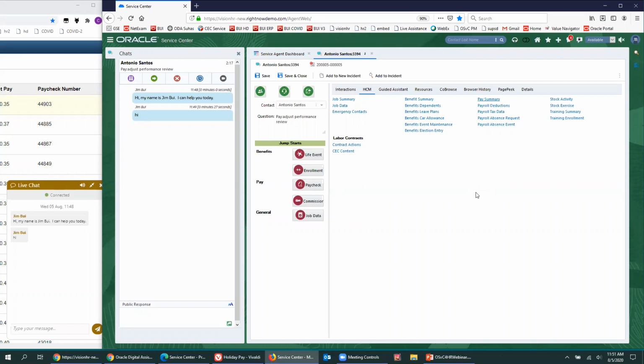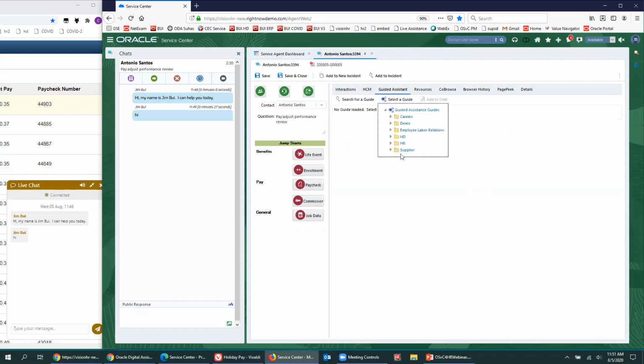Or it could be a little bit more complex and we're going to need some more assistance. Or what we could do is have some kind of interactive guide, like for example, let's say it was a benefit enrollment issue or something like that. Or one of the things I could do is run one of our guided assistants.